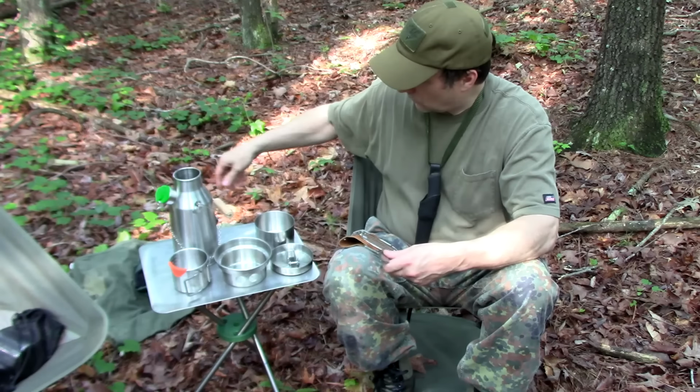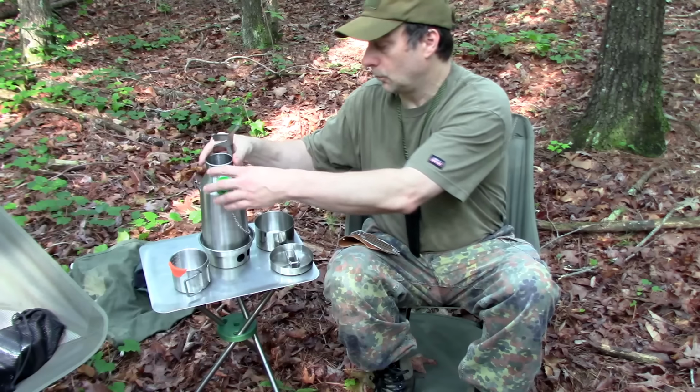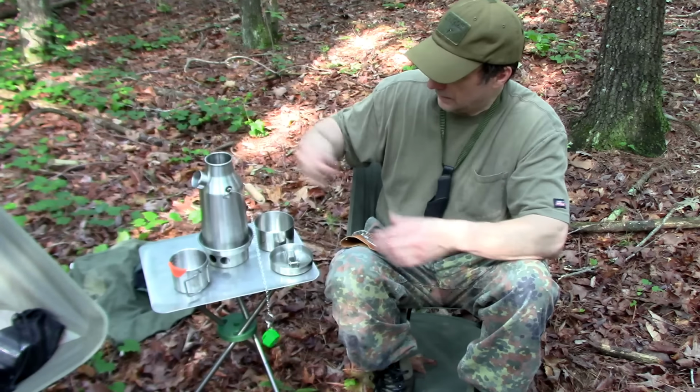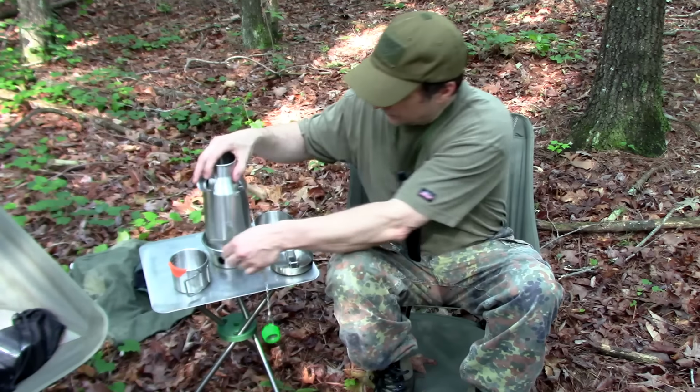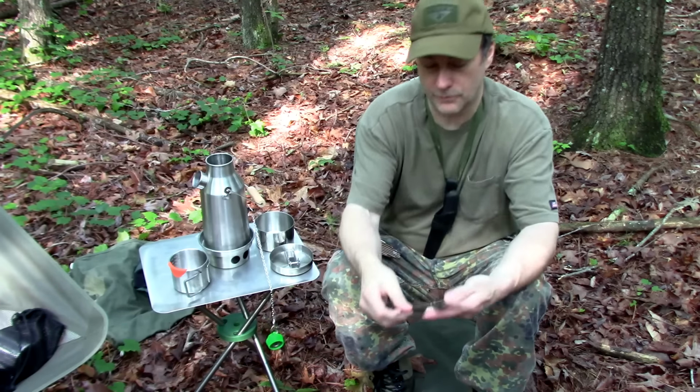Now the way this thing works is this sits on top after you build the fire, and you pull this out, just kind of hang it off the side. And the fire is underneath it. And not only is the fire underneath it, but it comes out through the top, so it heats super fast.